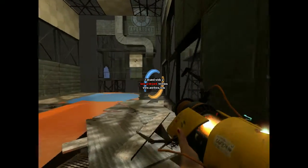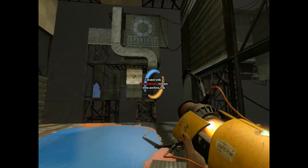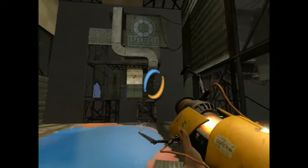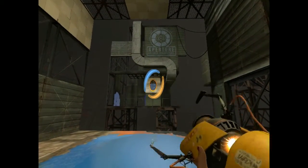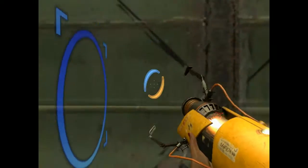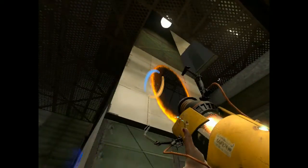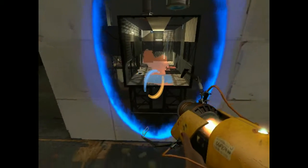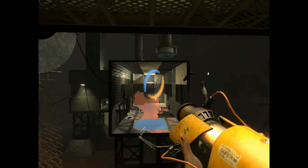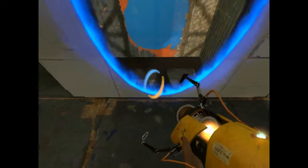So, we can't actually... How? Tell me. How? Because if I do this, then I'll just go like... And I've completely missed the portal. Wow. I'm an idiot. Right, so we want to go... Oh, I got chopped up. Come on. That'd be cool.